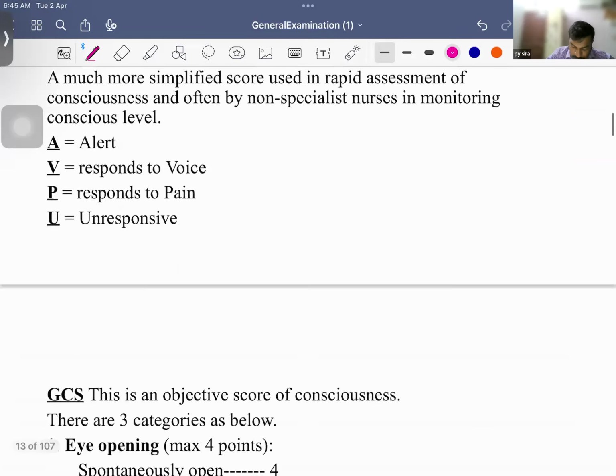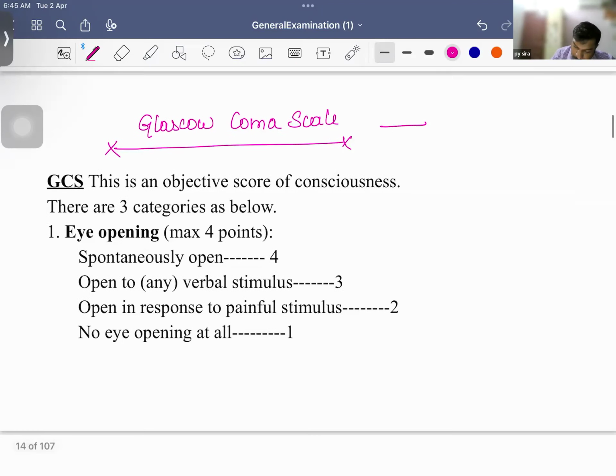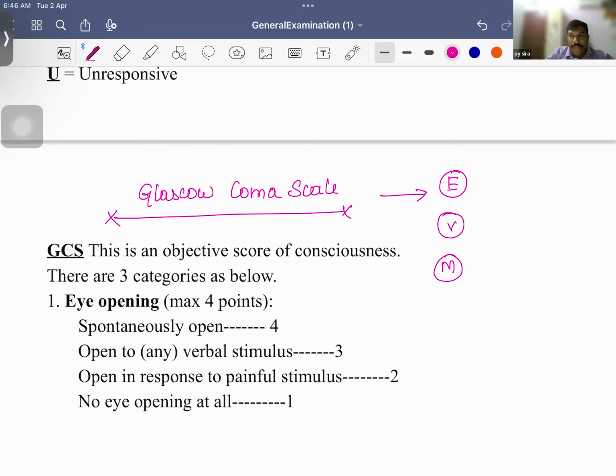Whenever you think about GCS, the Glasgow Coma Scale, we have three components: eye opening, verbal response, and motor response. These three things are very, very important. For any patient who comes, you must definitely state the GCS. You should not present a case without stating the GCS. You should be very, very sure about it, because that is one important thing you must always think about in your presentation.